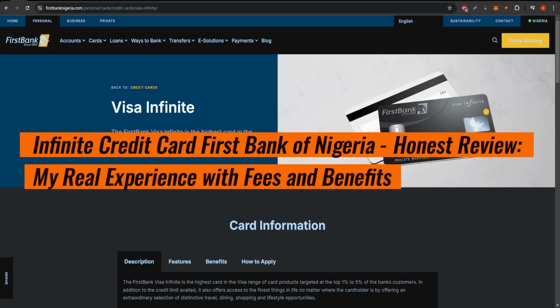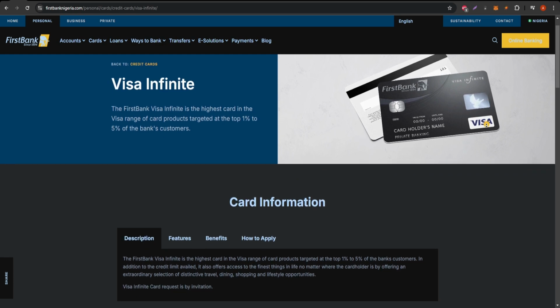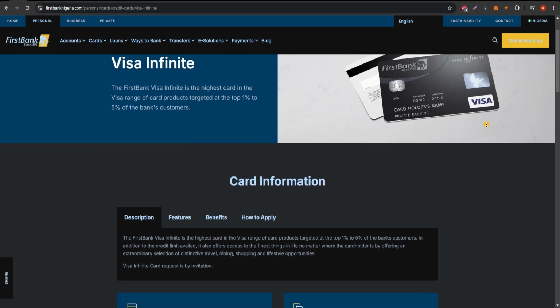Today, we'll take a close look at the Dollar Credit Card, a financial product designed for everyday users. First, let's dive into the advantages this card offers.